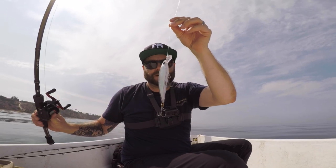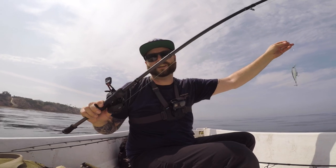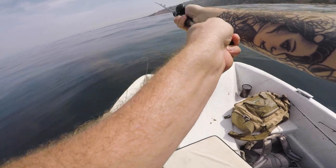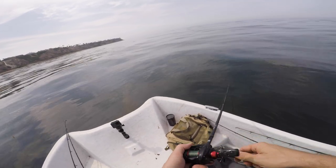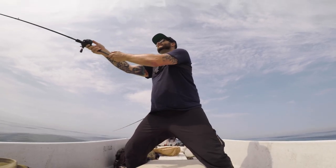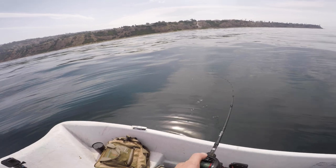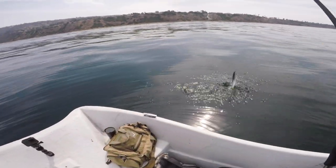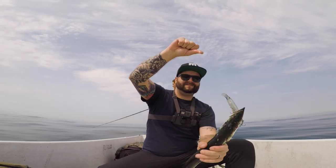All right, guys, we're starting out on one of Jesse's hand-painted jerk baits here, on a fake chrome rod, the Abu Garcia Black Max reel. Beautiful day. Oh, man, ton of bait fish. Oh, there we go. Something. What is that? A barracuda. A cuda. It's going crazy.